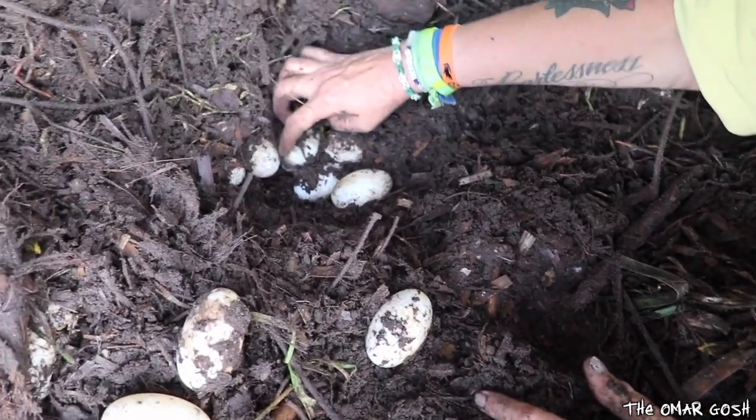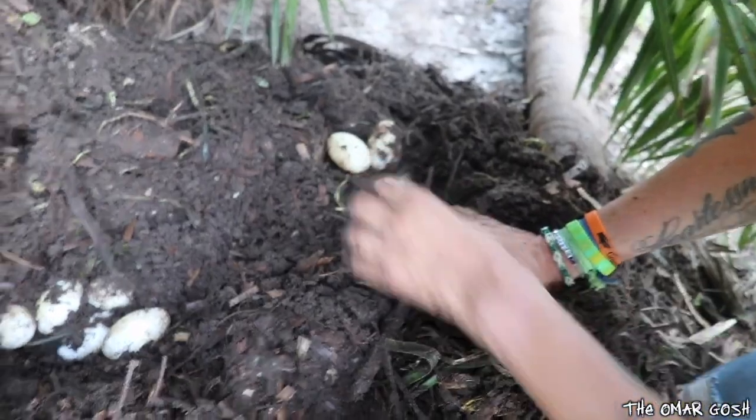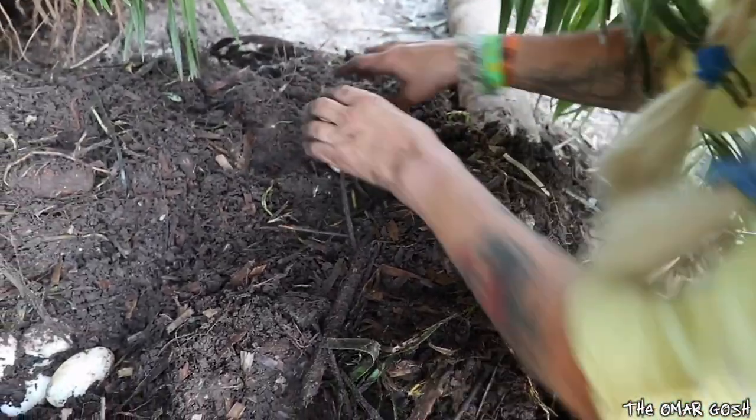Those ones on top look all right. These ones are good, but these were all on top. These are not good. You could even smell them. Do you want to put the non-good ones on top of the good ones? That way if a raccoon makes it out here, they eat those? Maybe. That might be a good plan, but I'm going to cover these back up.